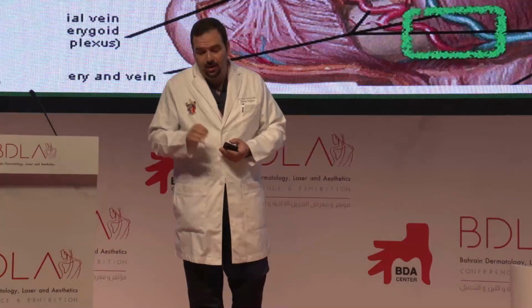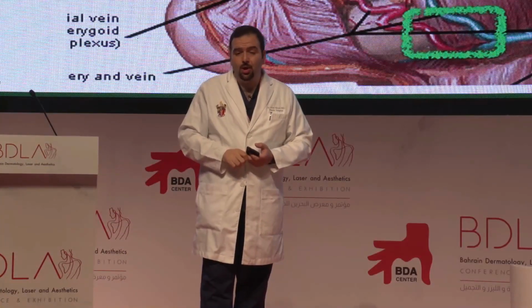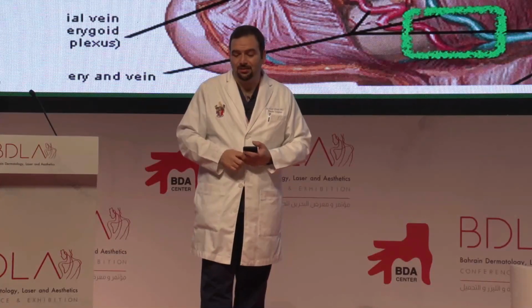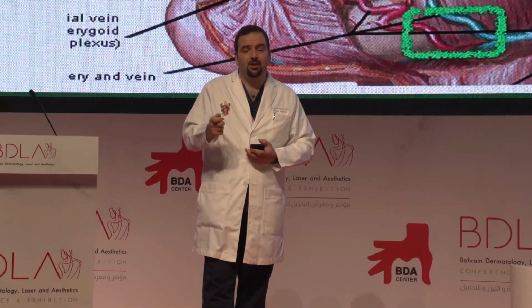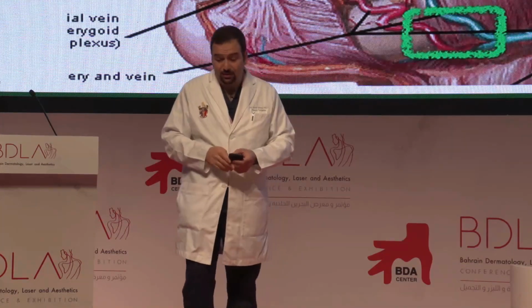The third area, I think it's the most dangerous, is the glabellar and medial orbital area, where vessels connect with the retinal artery and can cause blindness. So again, if you're injecting in this area, you have to aspirate, you have to be very superficial, and be careful and keep your hyaluronidase close.